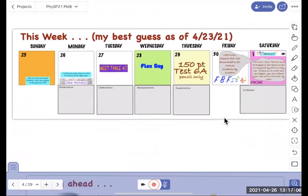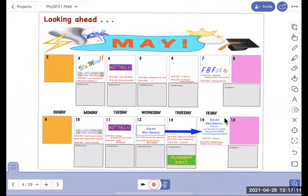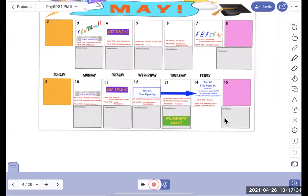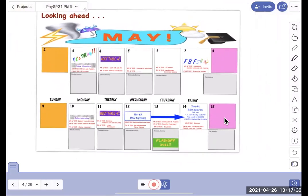Okay, next couple of weeks, a lot of AP testing. As far as tests here in physics, there's really nothing except on the 12th of May, we start our blue day for test 6A, the blue points. There's not really black normally on these tests, just blue. And that'll be due the 14th of May, and then we're down to the last couple of weeks. So it's getting there, folks. Only 4 more Mondays, not counting this one.